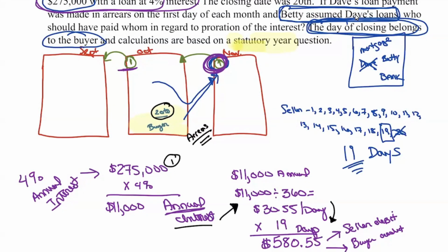Wait, wait. Nope, I'm going to change it. It's not 19 days that were left in the month of October. It's the 19 days that the seller owned the house in October. Gotcha. And that's just me being picky.